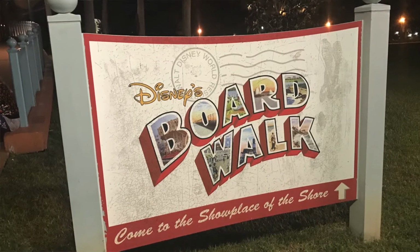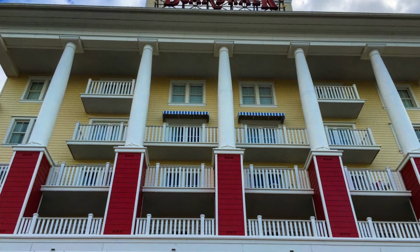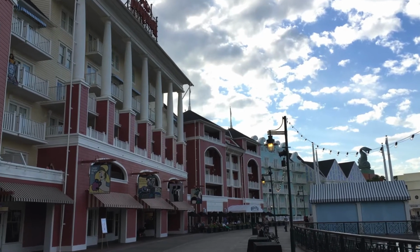That is the Boardwalk Villas. Boardwalk Villas, also kind of like New Jersey, Delaware, Maryland, seaside boardwalk style, kind of carnival-esque, and lots to do outside, a lot of night performers. They have even multiple different types of restaurants.